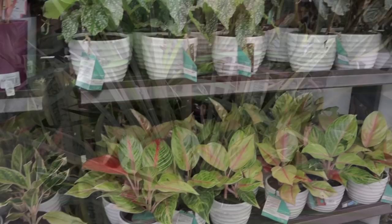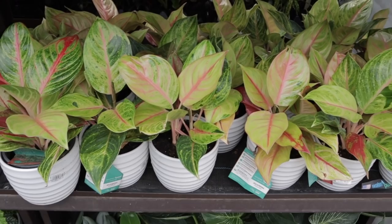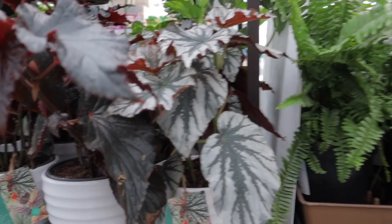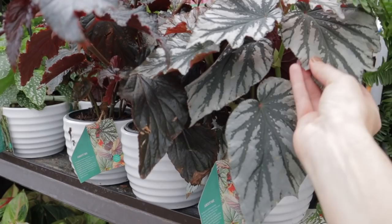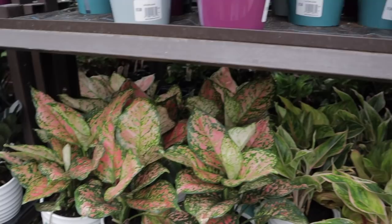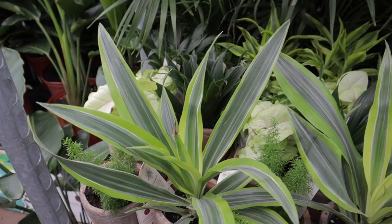Gorgeous aglaonemas. Look at this red leaf. Ooh, so pretty. Begonias. Awesome. Oh, looks like a looking glass begonia. That's exciting. Don't see that one ever. That's pretty cool. I know a lot of people have commented looking for these. That's really exciting. Scindapsus treubii, some more awesome aglaonemas, Raven ZZs, some urban jungle ones.